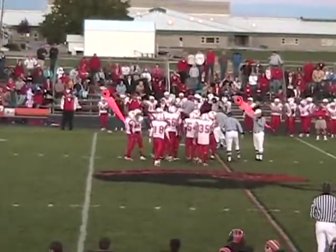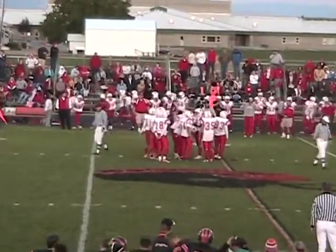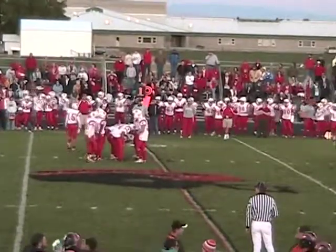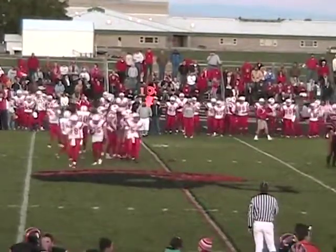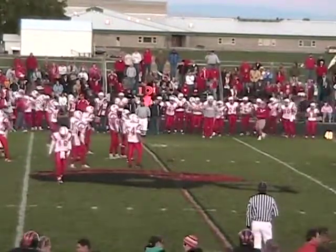Picked up the first and 10. Needs to go a little wider. No, he needs to go a little wider.